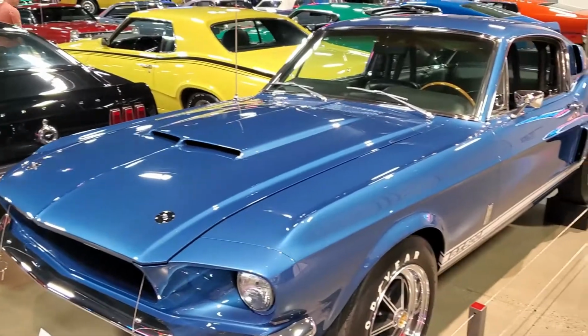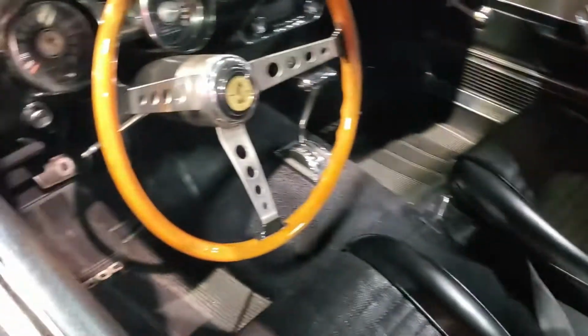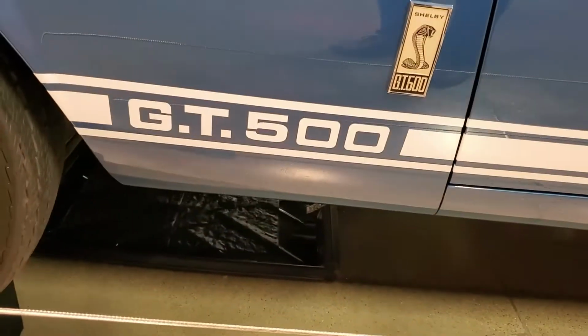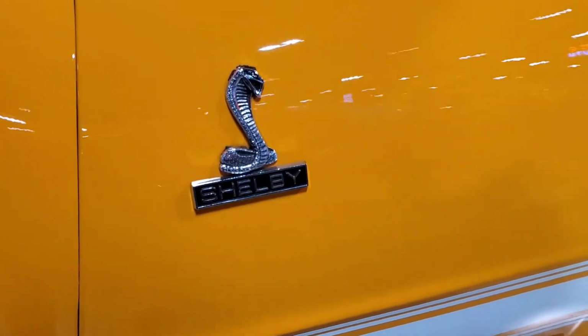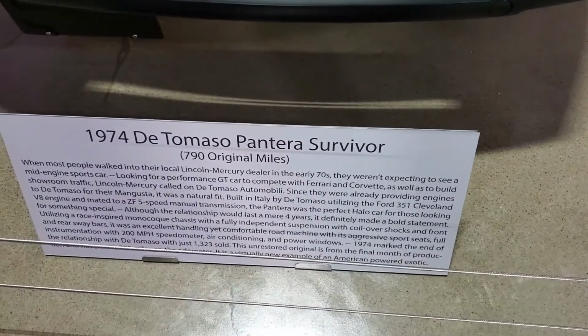See, most Shelbys have those fog lights mounted further out to the side. The Shelby, the Cobra on the steering wheel. Oh, so beautiful. And Cobra on the side, the GT500. Oh yeah, this guy. Convertible. The Mercury Cougar side taillights. The taillights are from Mercury Cougar.